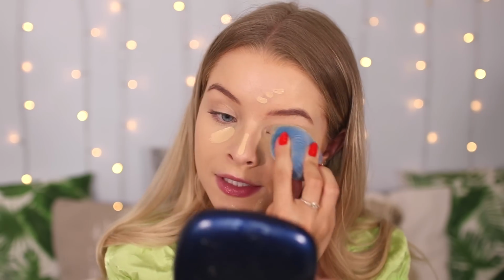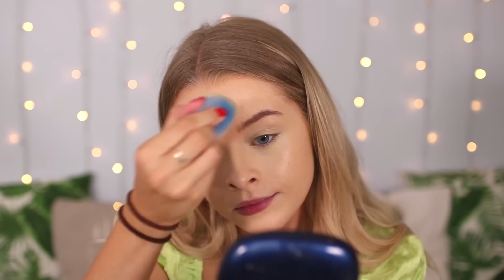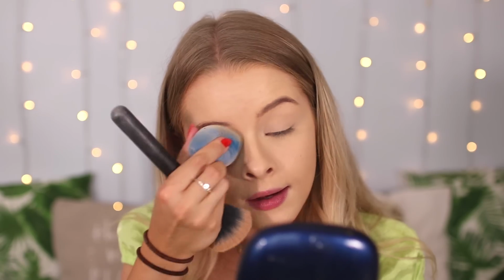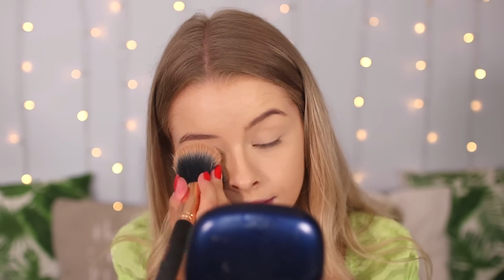I really like the coverage of this concealer. The coverage of the foundation is really nice as well. I would definitely agree with the medium buildable to full coverage claim. I'm actually going to set one eye at a time because I have noticed with this concealer it does crease a little bit more than the original Conceal and Define. So I'm just blending it and then setting it, and then blending the other side and then setting it. By the way, I'm using the Fenty Beauty powder if anyone's interested.